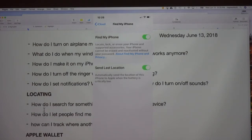In settings, in iCloud, scroll down to Find My iPhone and turn on Find My iPhone and Send Last Location. Why Send Last Location? So if you lose it, it'll tell you where it is. Because if the battery dies, at least the computer will know where it was the last time it sent the location. As the battery winds down and starts failing, it sends the last location to Apple.